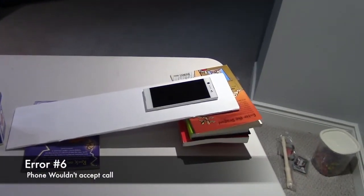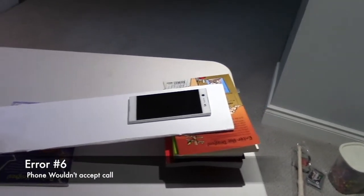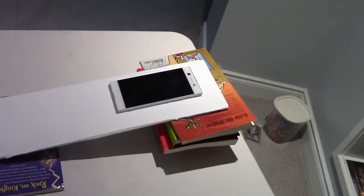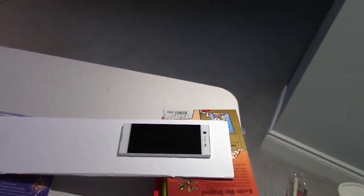So the problem with this take was that my phone didn't accept the call because of service provider issues. So our short-term goal was to switch to Frankie's phone. Long-term goal was to get a new phone. Haven't gotten there yet.